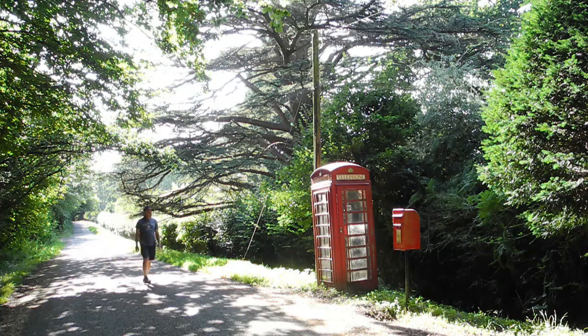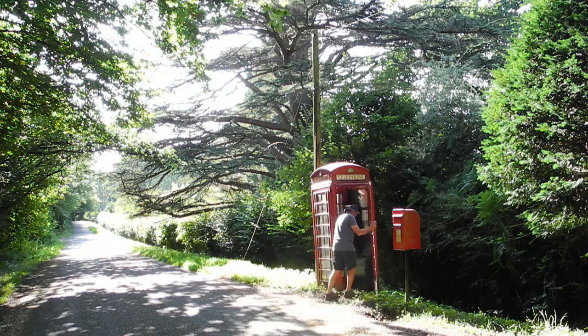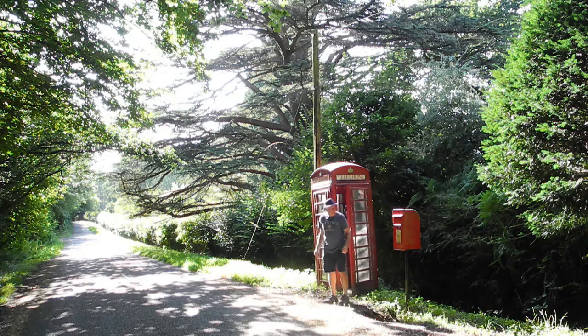I wonder if I can get a taxi home. Two forms of communication right there. Hello, A1 taxis. Can I get a taxi please? No, don't seem like it. Oh well. Have to thumb a lift. Could be here some while.